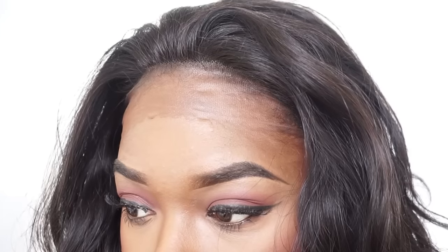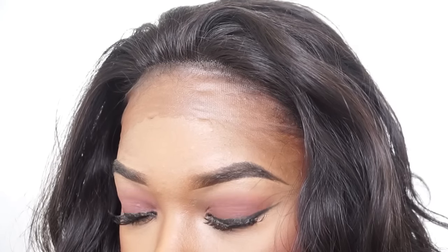The lace itself is so natural. I haven't even had to do anything to it yet. At the minute I created a few baby hairs, I haven't gelled them down yet or anything, but as for the lace, it just matches my hair colour. The hair is just literally perfect. At this moment in time, there's nothing bad I can say. As I said, this is an initial review, so my thoughts can change, but I'm hoping not, because I am just in love with this hair.